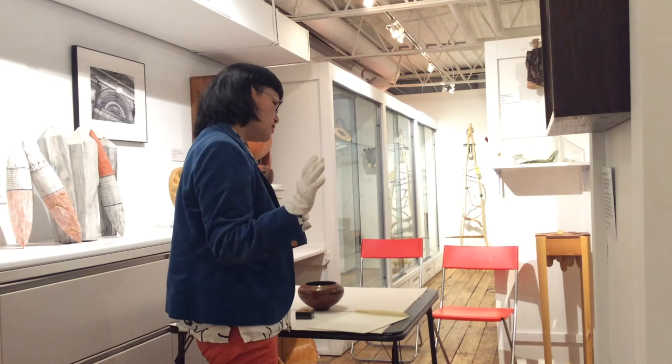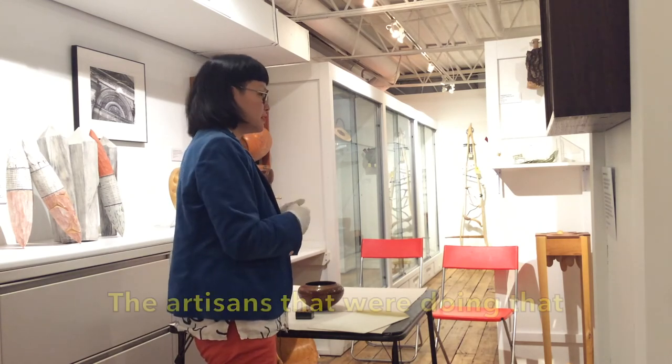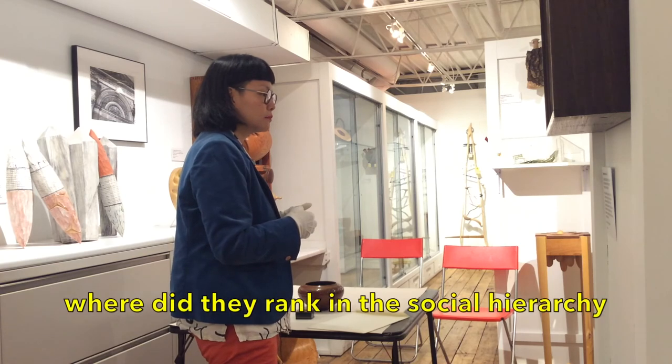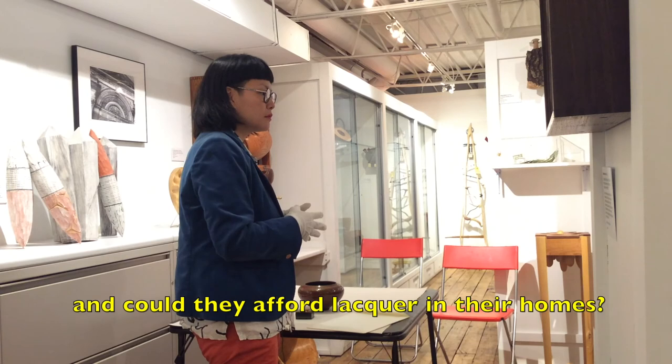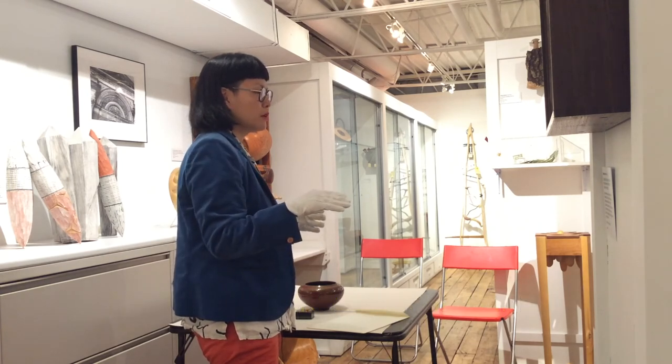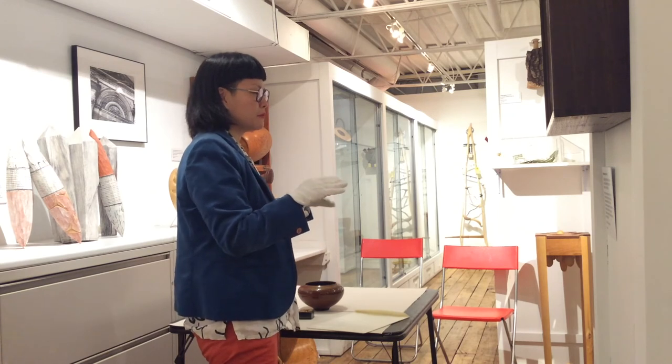Any questions? Yeah. The artisans that were doing it, where did they rank in the social hierarchy, and could they afford lacquer in their home? I think they'd be classed as merchants, merchant class, so somewhere under the samurai but above the farmer.